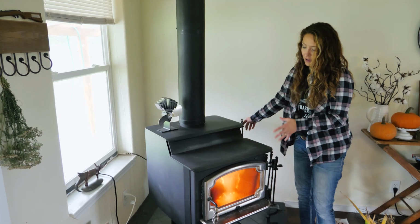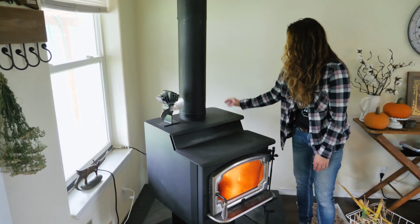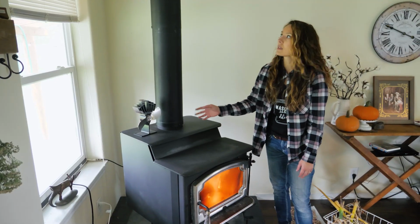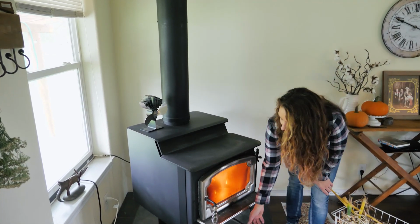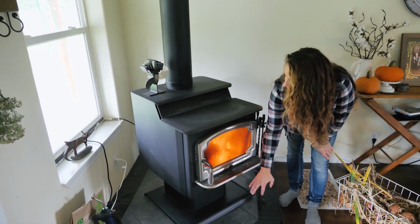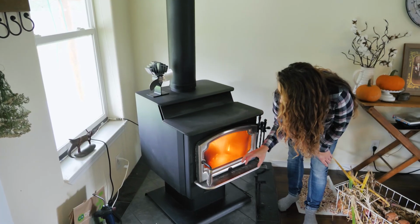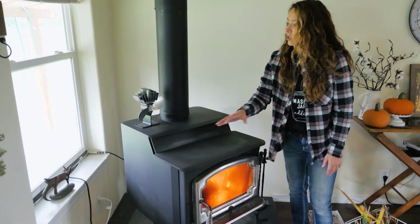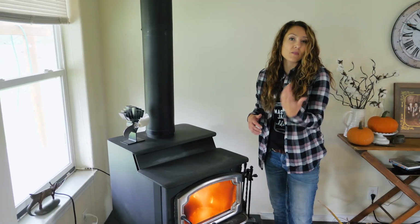So after the fire's going and the door's closed, then we shut this top one down so that the heat is not going up the chimney, but staying in here, and we just leave this bottom one open. When I'm first starting it, I leave this bottom one all the way open because that lets the most oxygen in and really keeps things going until I've got a good coal base and it's really established and the stove has heated up. And then after that, you can control it by how much wood you put in.